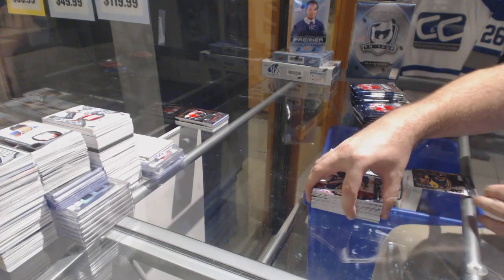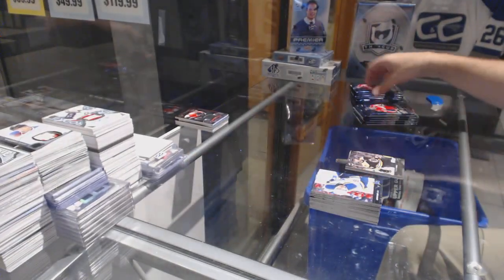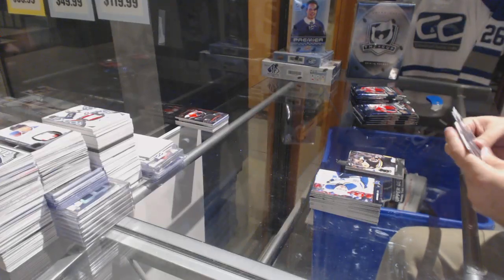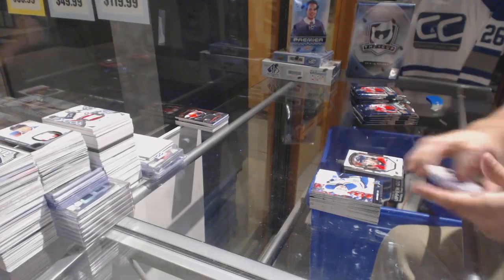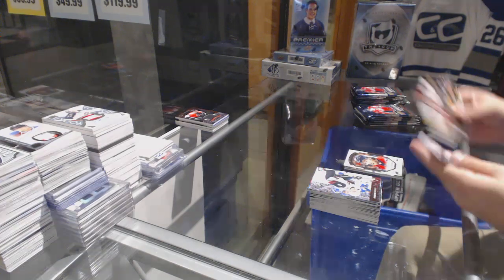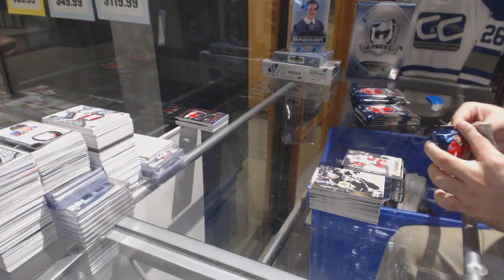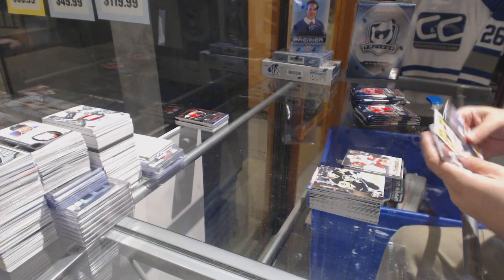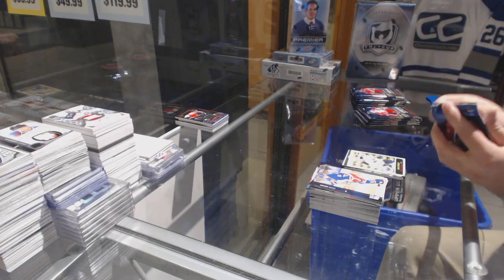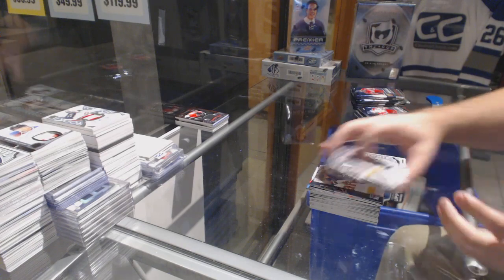Ooh, we've got a Young Guns for the Boston Bruins, Tyler Randall. Chandler Stevenson, Portraits for the Washington Capitals. Canvas of Datsyuk for the Red Wings. Jack Eichel, Retro Rookie for the Buffalo Sabres. Max Domi, Marquee Rookie for the Coyotes.